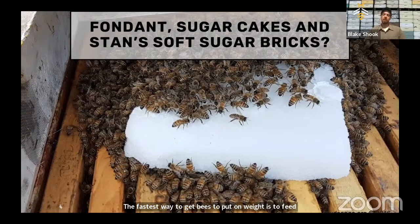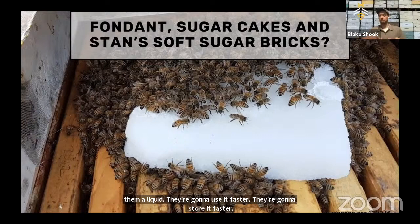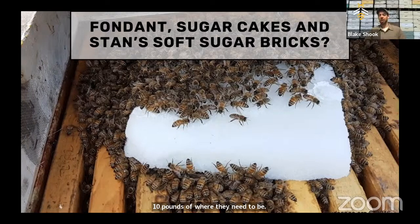Once you get within 10 pounds of where they need to be, or daytime temperatures are consistently in the 50s, if your bees still need food, you've got to switch to more of a solid feed, because with liquid feeds, the bees are just not going to typically go into the feeder, drink it, and store it.